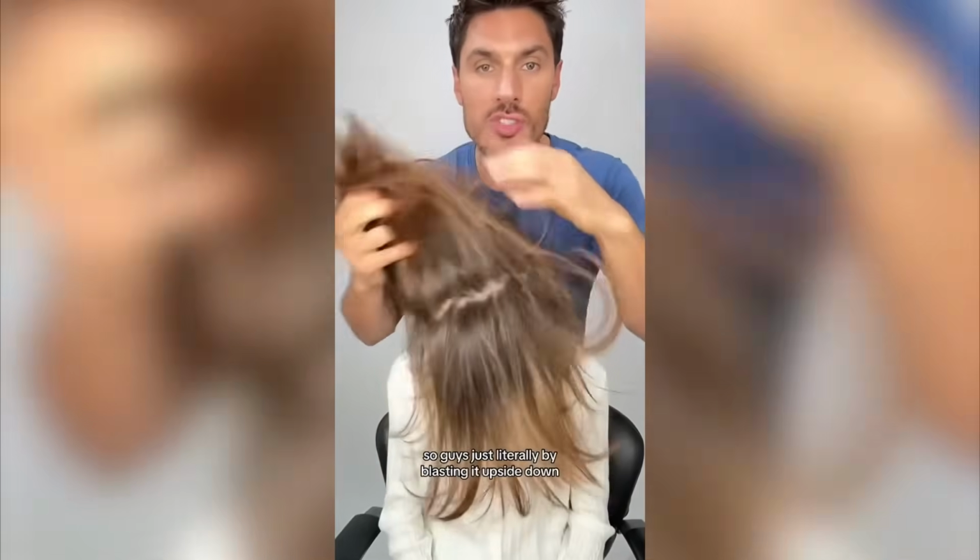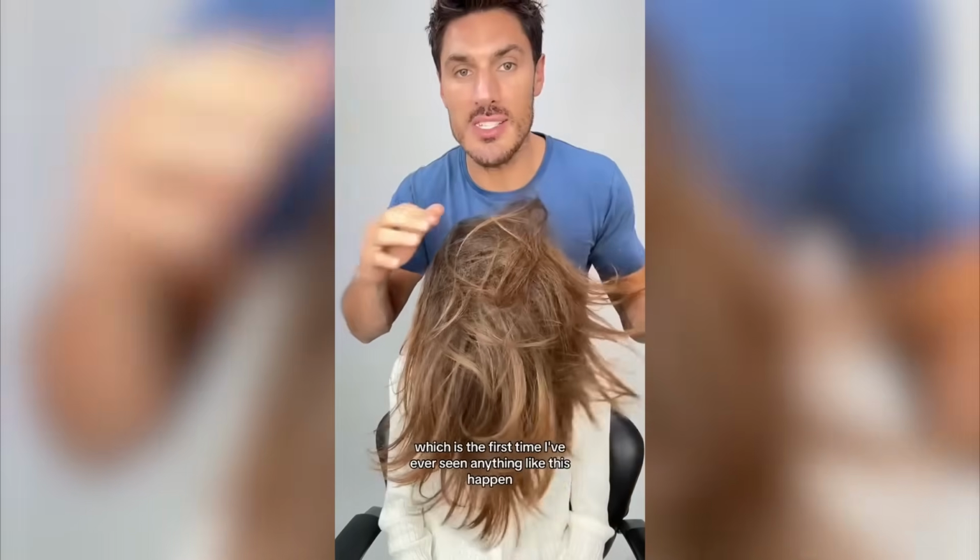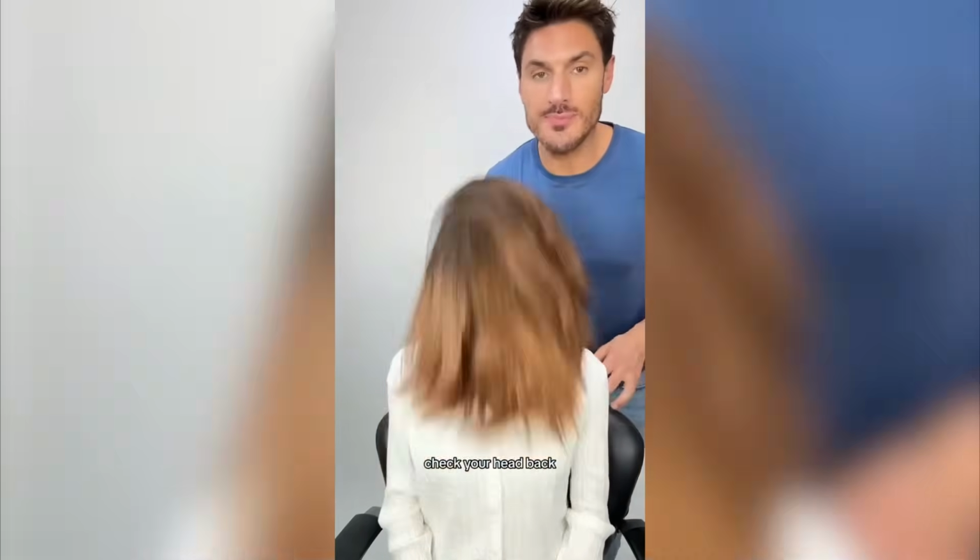So guys, just literally by blasting it upside down, you can see the hair already looks so much better quality. It has like a nice shininess to it, which is the first time I've ever seen anything like this happen with a volumizing product. Check your head back.